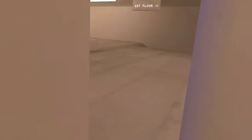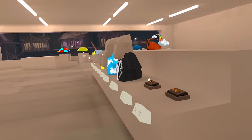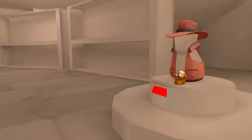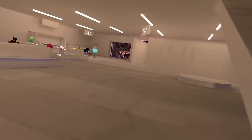So I don't know if it works with this one. Let me see what's up. I'm pretty sure it works with any cosmetic whatsoever. Doesn't matter which ones you equip. I can equip whatever ones, random ones. So I go back. And as you guys can see, it's going to be here.